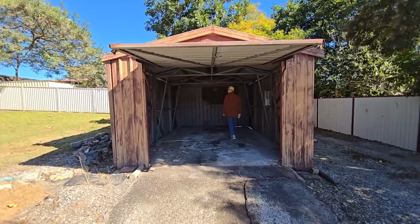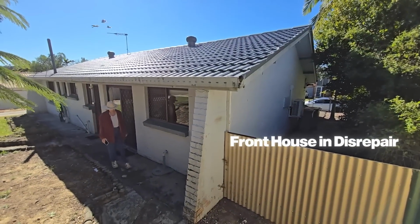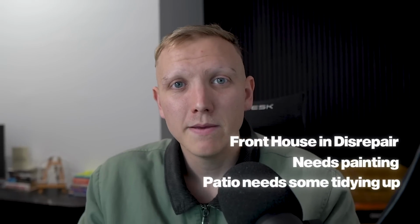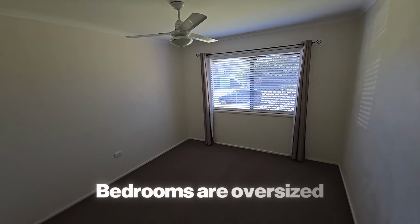Now, the front home does need a little bit of work. The front property's in a bit of disrepair. The exterior needs some painting, the front patio needs some tidying up because they built it in. But the home itself is actually okay. It's got a newer kitchen, an investment grade kitchen. The bathroom's serviceable, the bedrooms are oversized.